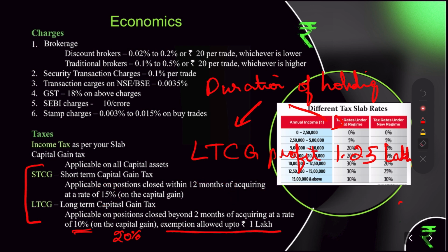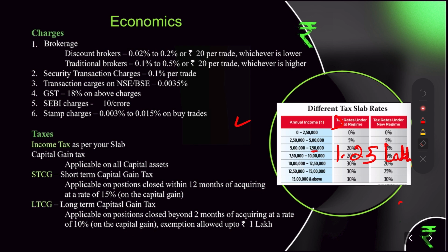This is the concept of economics in stock market. Hope you like this series of lectures. Stay tuned for further series of lectures that I'll be posting on Stock Yatra.